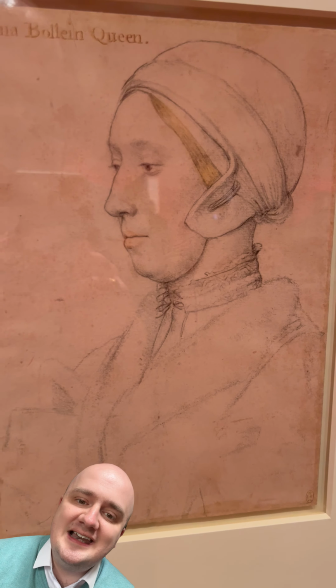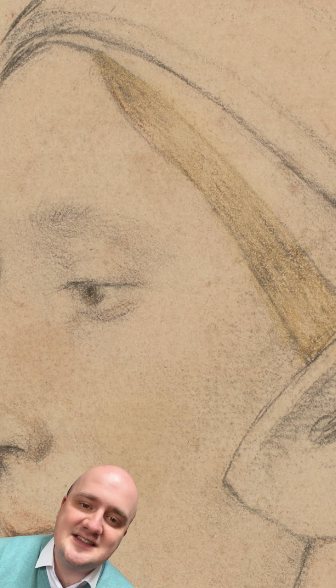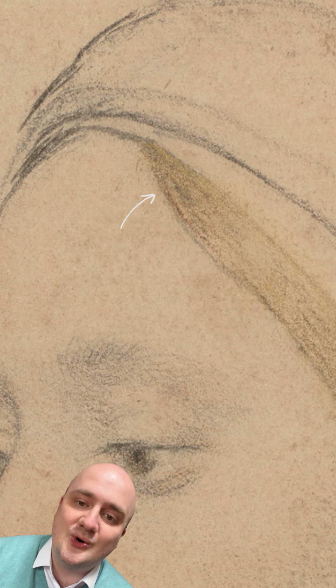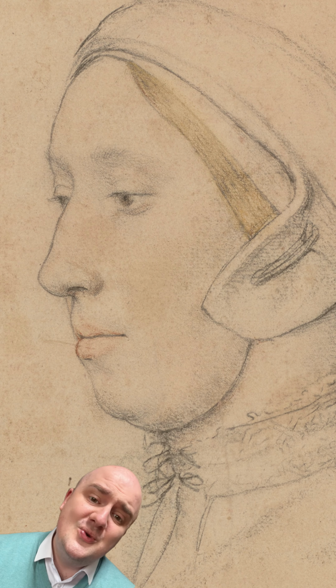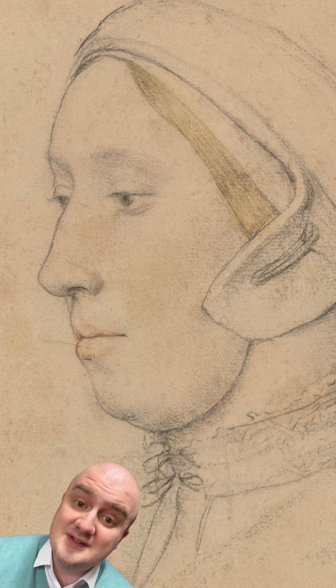However, Holbein layered his chalks to build tone, and recent analysis by Dr. Kate Hurd has shown remnants of a darker chalk, which has likely rubbed off over time. So we don't have a definitive idea of what Anne's hair colour was.